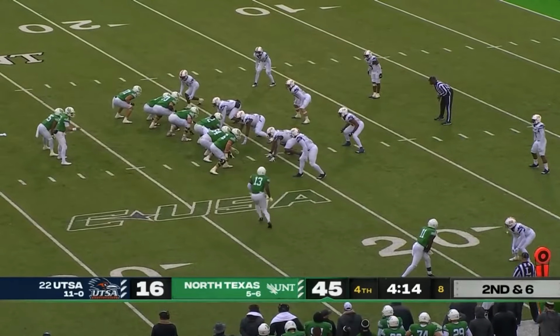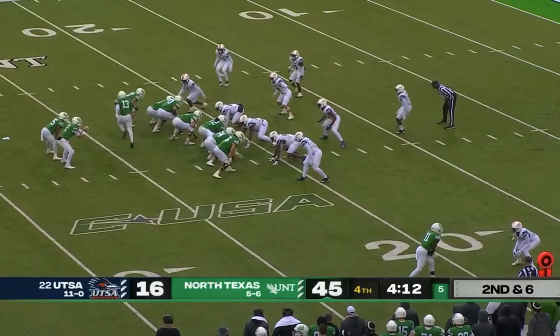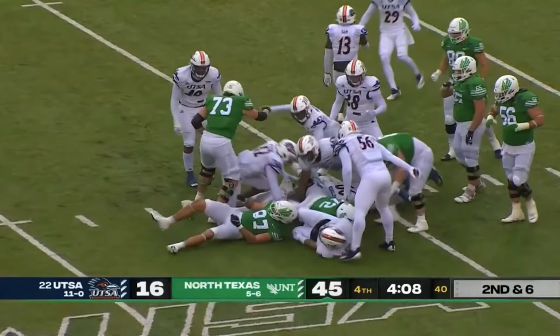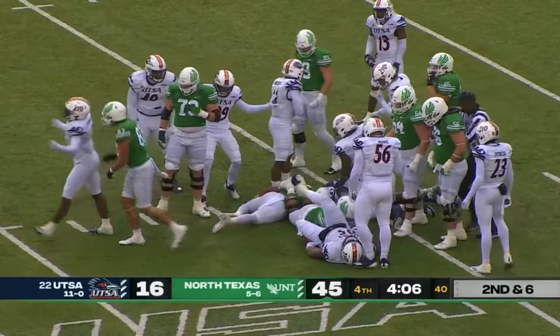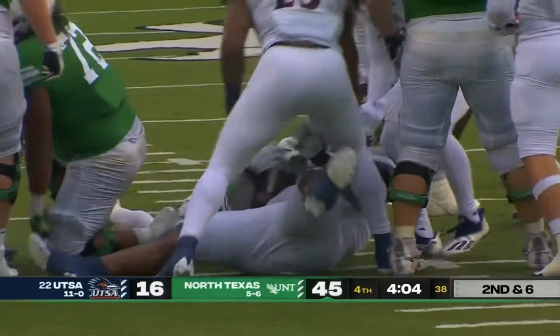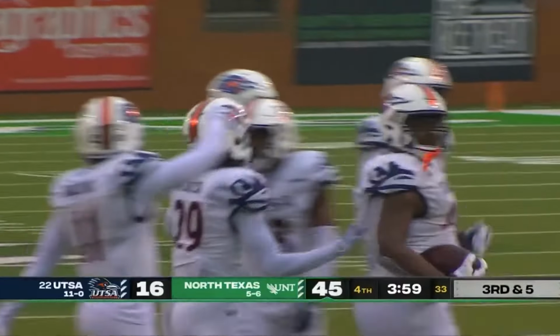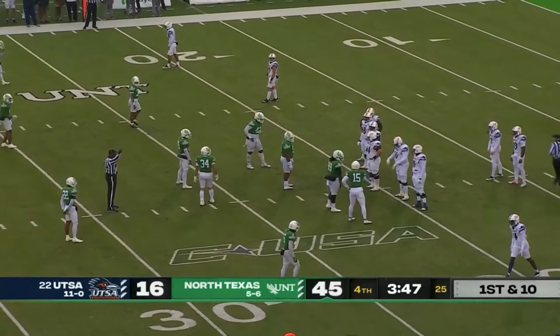No matter how they substituted a guy, the running game continues to be successful. Back to Ragsdale on the ground. Why go anywhere else? That ball might have popped out. UTSA thought it did, but Ragsdale holds on to it. Actually, UTSA came up with the football. The call on the field was confirmed.